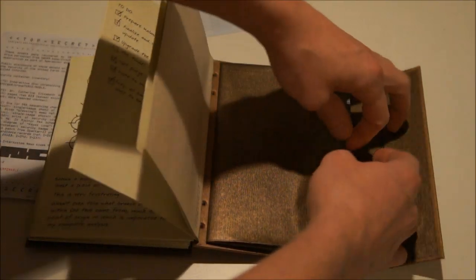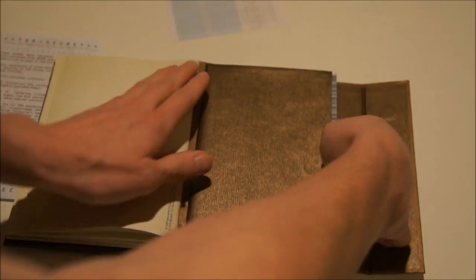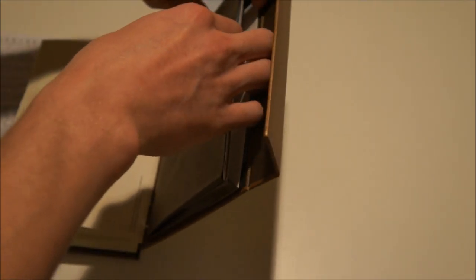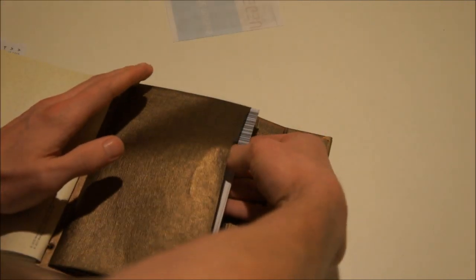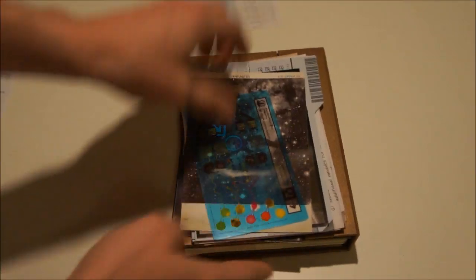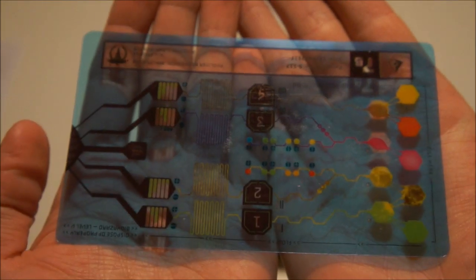Then in the back here there's a section, a little envelope, and there's a lot of stuff in there as well. Let's see if I can get it all out. There we go. Let's just close the book for now. So, first up is this thing. It's really hard to show you because it's translucent.